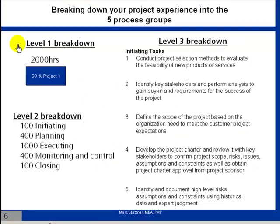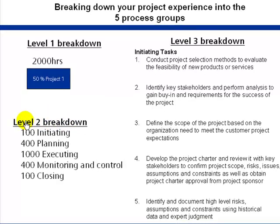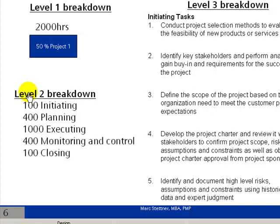Okay, continuing on with our example, we have our project 1 where we worked 50% and we accumulated 2,000 hours. That's our level 1 breakdown. We said that we have to take that to level 2 breakdown and determine how many hours we put against each one of the 5 process groups of initiating, planning, executing, monitoring and controlling, and closing.